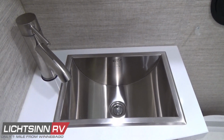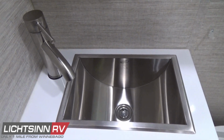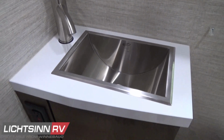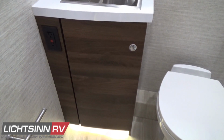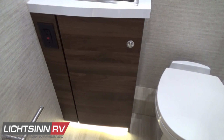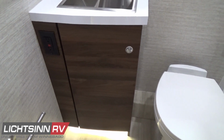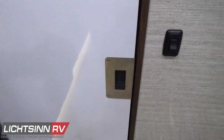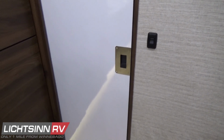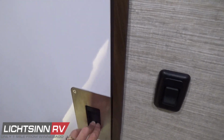Inside the full bath, you'll see a stainless steel drop-in sink with a single control satin nickel lavatory faucet. And of course, then underneath we have the location for the waste paper basket as well as a GFI protected 110 volt outlet. You can wrap up the entire full bath in one with privacy for that full-length pocket door.